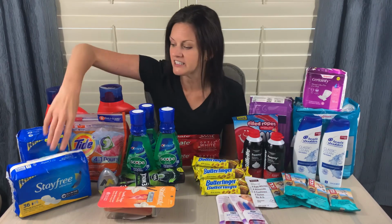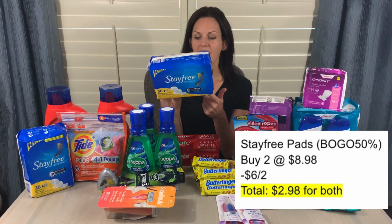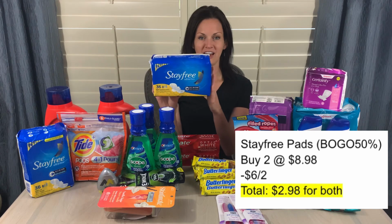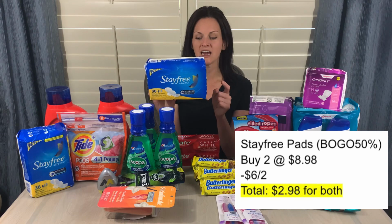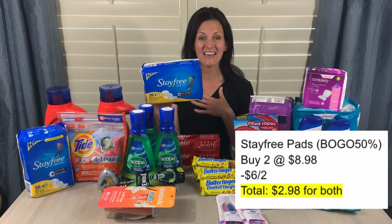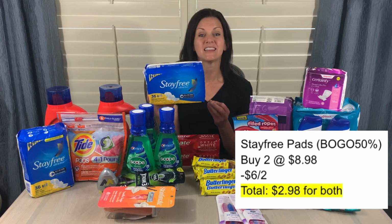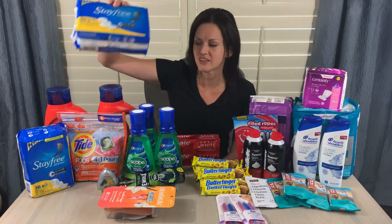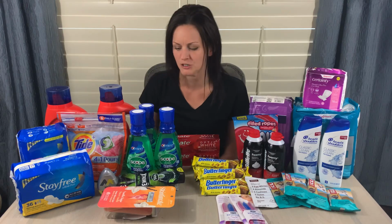Another deal that's a good deal this week is on these Stay Free Ultra Thin pads. They are buy one, get one half off, and they are $5.99 each. So $5.99 plus the $2.99, you pay $8.98. But I had a $6 off 2 digital coupon. So look and see if you have that coupon as well, because then it becomes $2.98 for both, which is an awesome price if this is a product that you use. So what is that, $1.49 each.